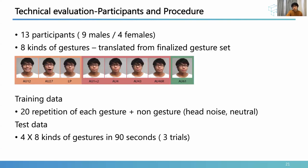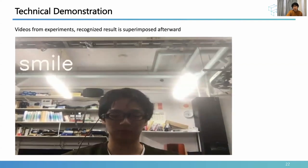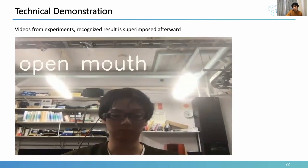So we ran a technical evaluation to show how well the technology can recognize face-related gestures. The target gestures are 8 kinds of gestures from the gesture set we designed in the elicitation study. We excluded head-related gestures, as many previous studies already showed feasibility using IMU. We recruited 13 Asian students in Japan and collected the data. For training data, they made 8 kinds of gestures 20 times based on the software instruction. We also collected non-gesture data while they moved their heads and kept their heads still. For test data, the participants made the 8 kinds of gestures 4 times in random order within 90 seconds. This process was repeated 3 times. So we have 160 gestures for training data and 96 gestures for test data.